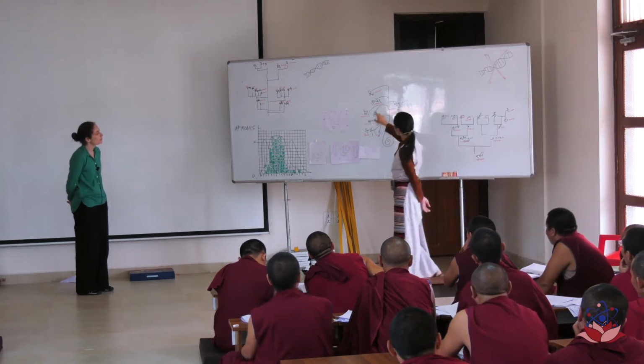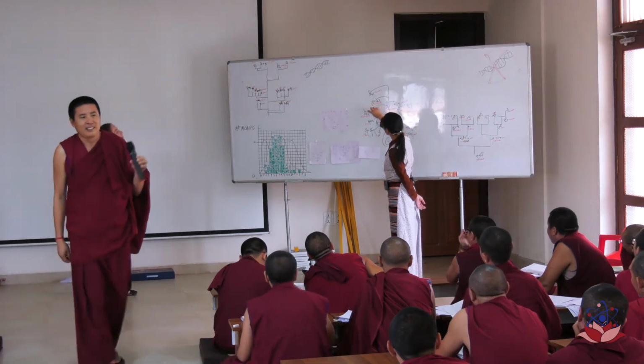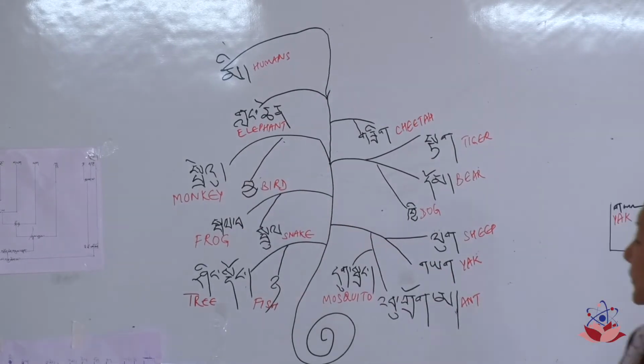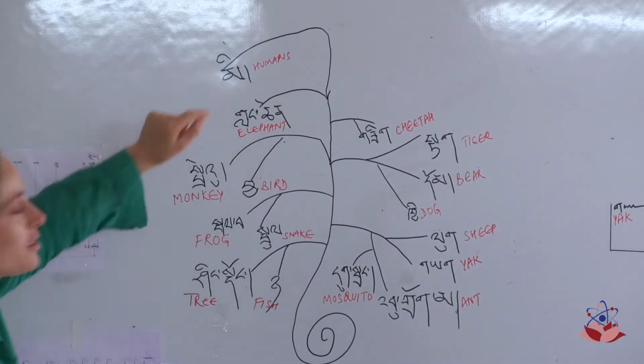So he thinks that they have to change this order. They have to change these two places. Monkey should be up here and elephant down here. So you want monkey to be closest to humans?